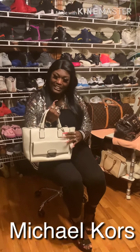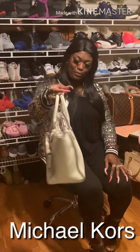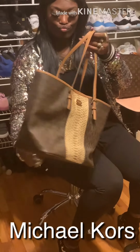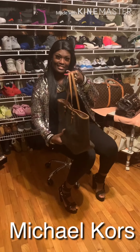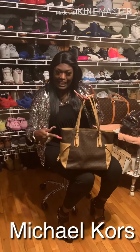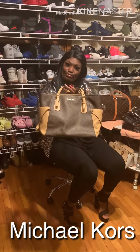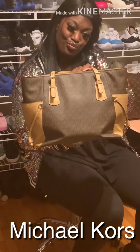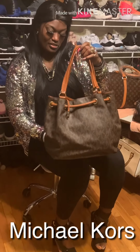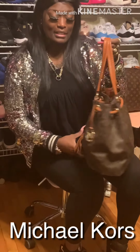You know this white is everything. Ooh, I love this purse. Everything. You heard? Super cute. You see that gold? Ooh, I didn't even realize I had two of these though. Ooh. Ooh, I missed her. Cute, cute. I don't know which one this is called, but if anybody knows the name of this purse, please leave the comment down below.